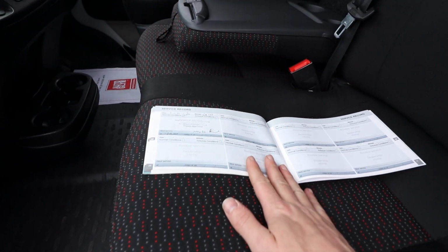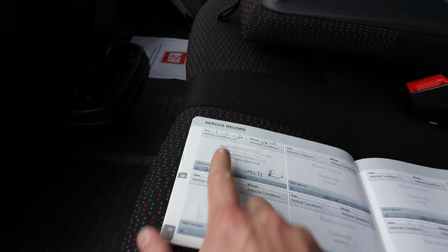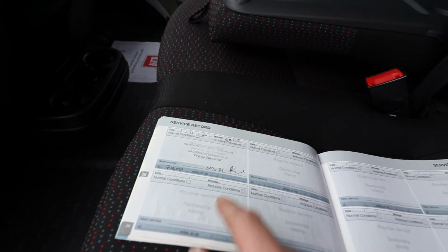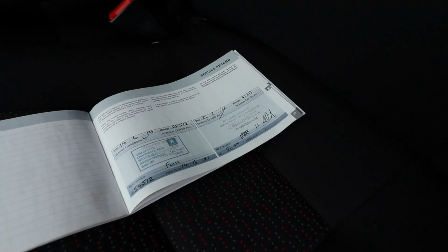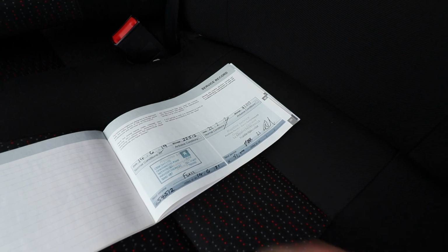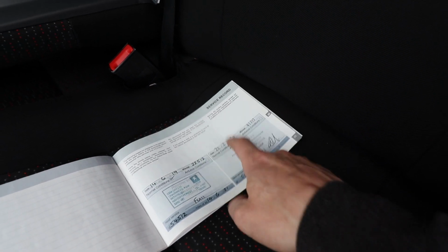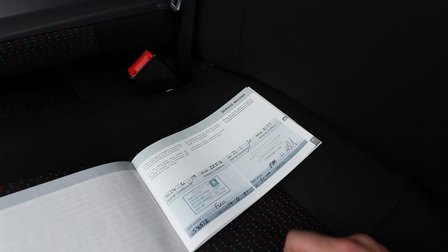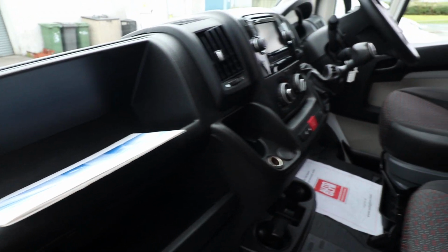And this is the service history for the vehicle which we have here currently. So, last serviced in November 2020 at 60,000 miles. And previous to that, we've got two services prior to that. The first one was in June 19, and then the next one was near the start of 2020, February 20 at 41,000 miles. So really nice to see a good service history all stamped in the service book.